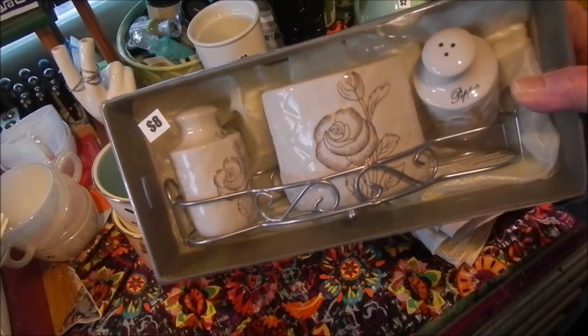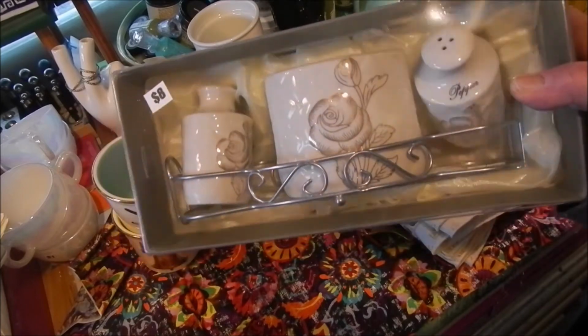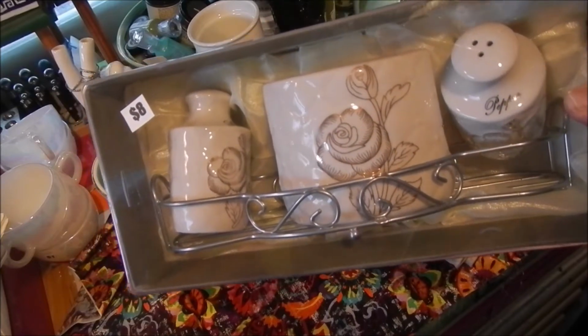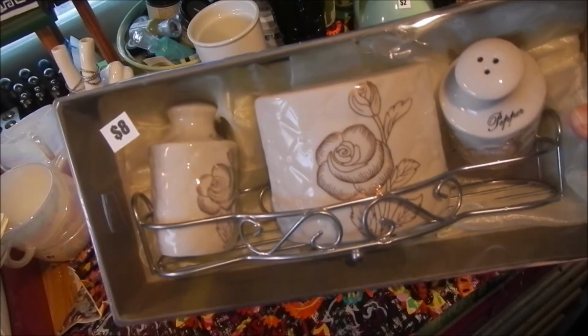It could be cute for a bridal shower, or a party, a wedding, or just to have on your own. I just thought it was a pretty set. I liked the gold overlay transfer on it, so that's why I picked this baby up.